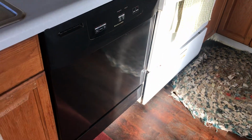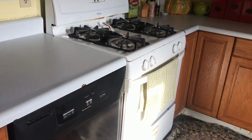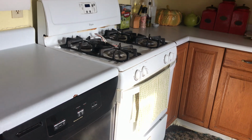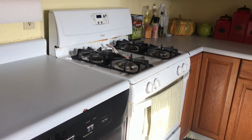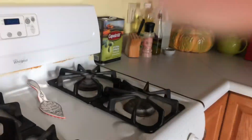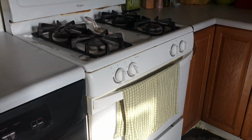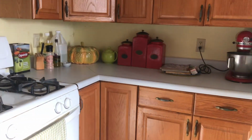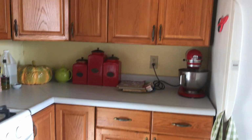We have a dishwasher that actually works, which is amazing. We have a gas oven range, which we're getting used to. We're used to electric, and this runs off propane gas. So, you know, the classic light the fuse kind of thing. Not really used to it, but we're getting used to it, and a lot of cooks prefer cooking on that type of heat, so it's just kind of a difference for us. Up here we have all of our baking supplies and our cookbooks.